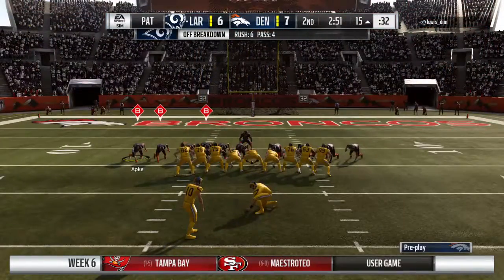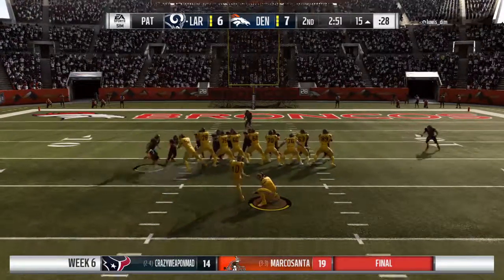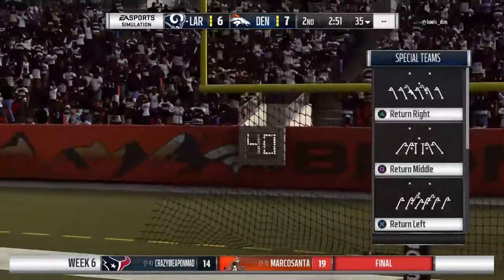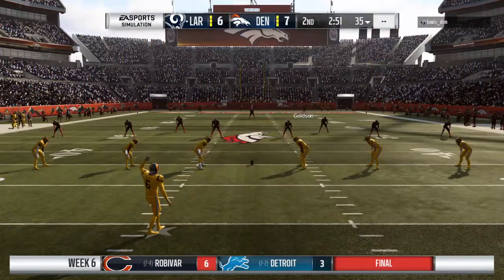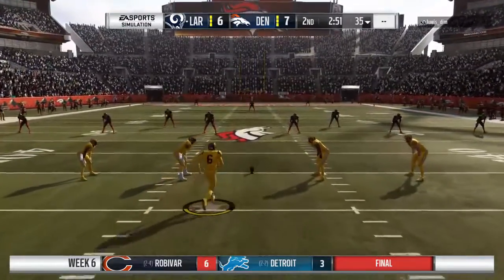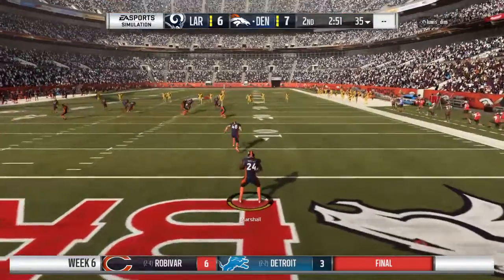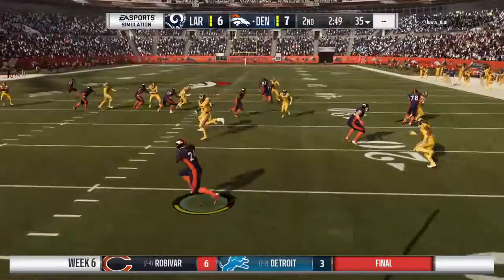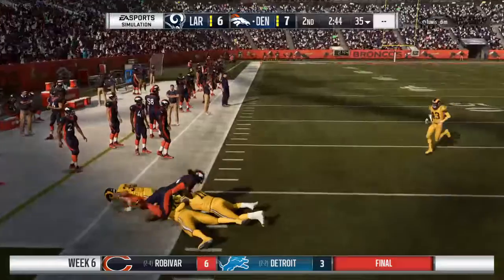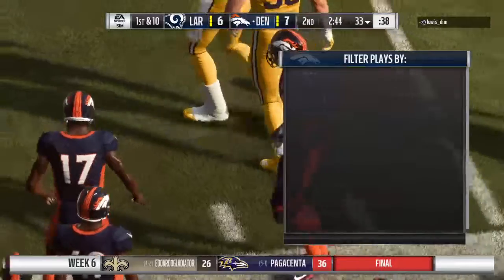And the Rams are an extra point away from tying up this football game. And it's no good. He misses the extra point, and this remains a 7-6 game. So we're back to a one-point game now as the kickoff comes. This fielded a few yards into the end zone, and Denver getting set to take the field.